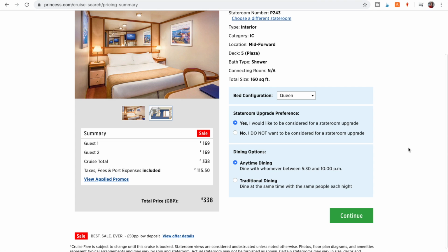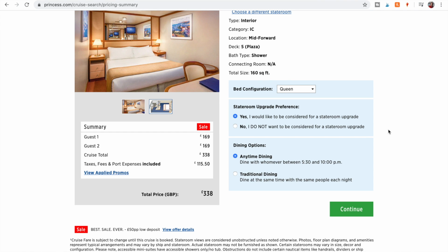The next mistake that most people make, because they don't even really see this, is that there's often a very small, cheeky little box that will say, I auto accept upgrades. You might think, of course I want to accept upgrades, it would be fantastic to be upgraded from an inside to a balcony, and it would be, but you have to bear in mind that an upgrade is what the cruise line thinks is an upgrade.